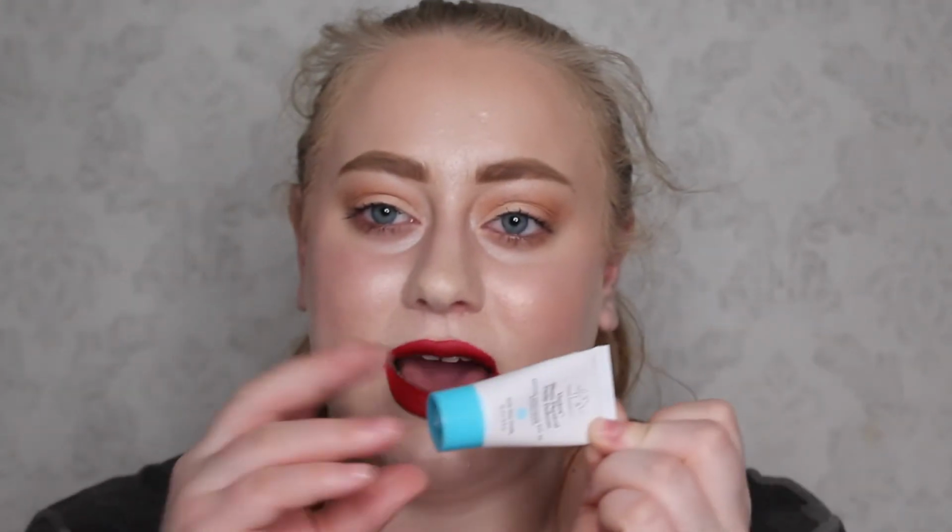Drunk Elephant, again, this is the sunscreen. I am fairly certain I'm not going to use this one up. I kind of have made the decision in my head that I'm just going to give this one away, because this reacted really badly with my skin the last couple times I used it.